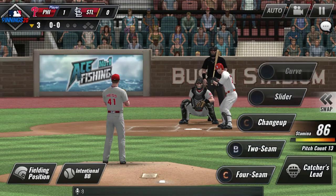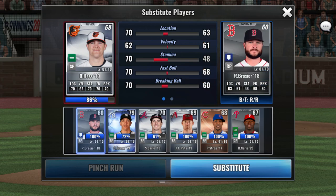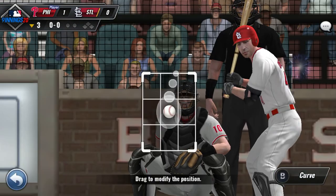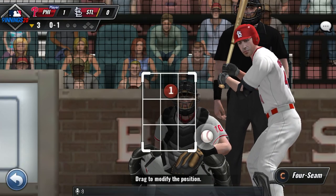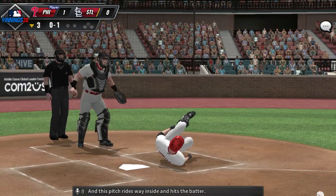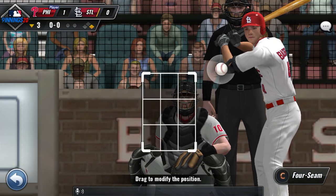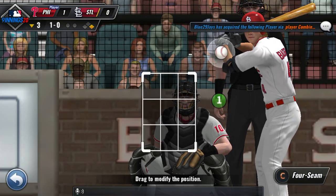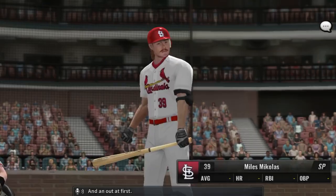Tyler O'Neill will come in. Strike. The pitch. And this pitch rides way inside and hits the batter. Here comes Harrison Bader, runner at first. He's ready now. The pitch. And this one moves a little too far in. 1-0. The 1-0 pitch. And here comes an unexpected sacrifice bunt attempt from this batter. And an out at first.